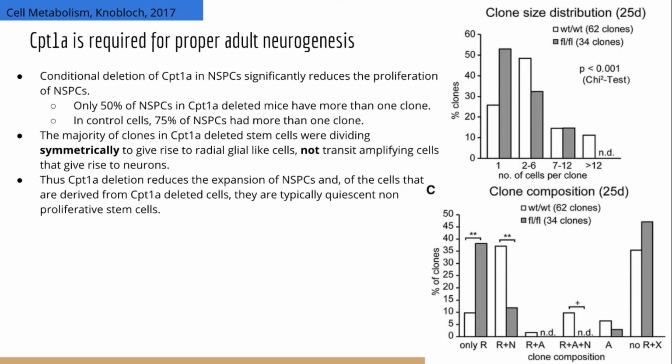Next, the researchers deleted CPT1A in neuronal stem cells using an inducible Cre-Lox recombinase. Since the recombination efficiency of this particular setup was rather low, they were able to identify specific cells in their lineages by the gain of yellow fluorescence, which through fancy genetic engineering is only expressed in cells with active Cre.